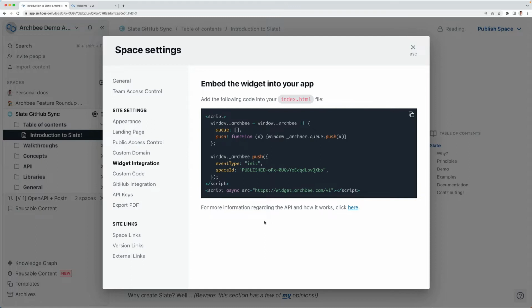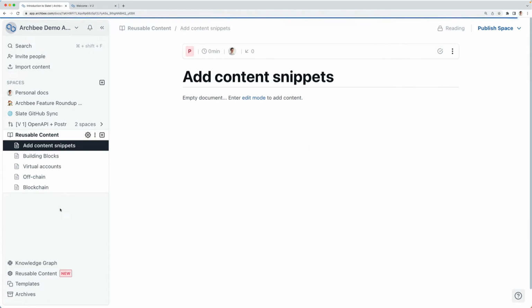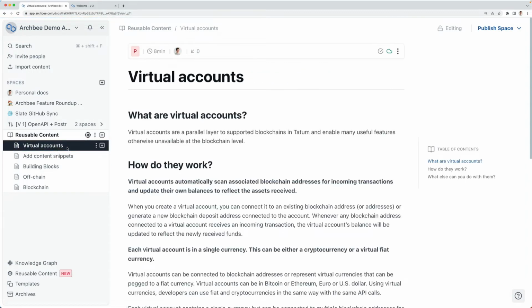Next, I would like to talk a little bit about reusable content and document verification. But first, I'll talk about document verification initially. So this is just a nice feature that you can use in your review process. So for example, let's go here.